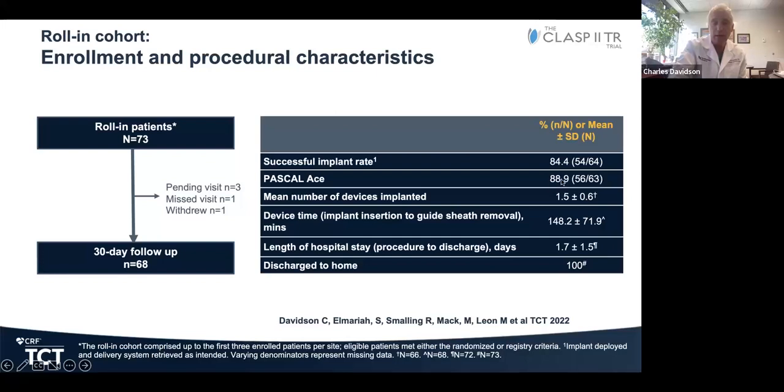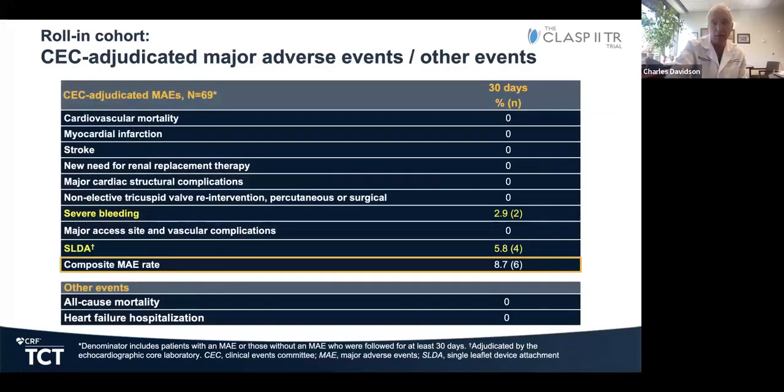The ACE, which is a thinner type of device, was used in the majority of cases, almost 90% of patients. 1.5 devices. Implant time a little longer than what we saw in the Triluminate, but then this is a technology that people probably have no experience with, whereas in Triluminate, many people have done a lot of mitral experience with the MitraClip device. Discharge to home 100%, which is an excellent result in a roll-in cohort.